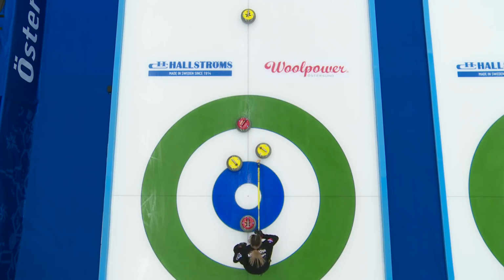Big weight shot coming here from Russia.